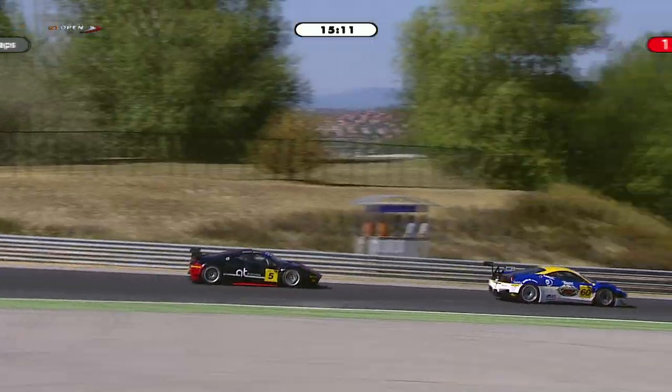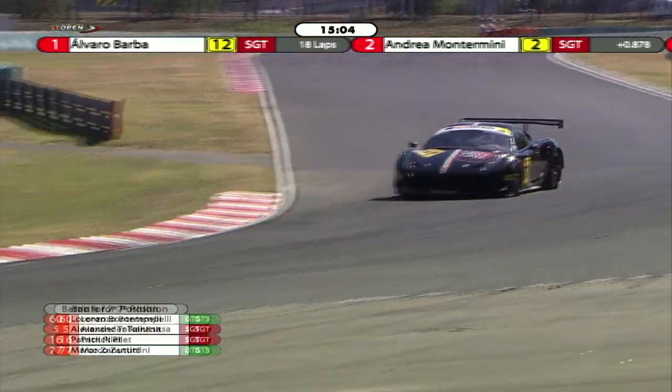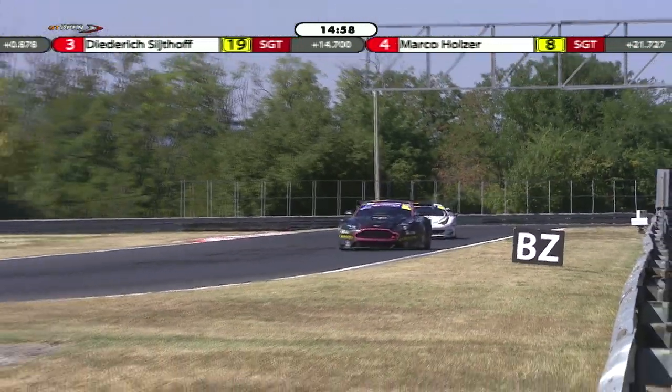And in the meantime, Montermini nearly a second faster than Barber on the last lap. He must be very close to his back end at this stage. The gap between the two leaders, by the way, is just eight tenths of a second. Zanettini slips low down the order. We wait for the leaders to come into shot. Here they come. And there isn't a lot between them.